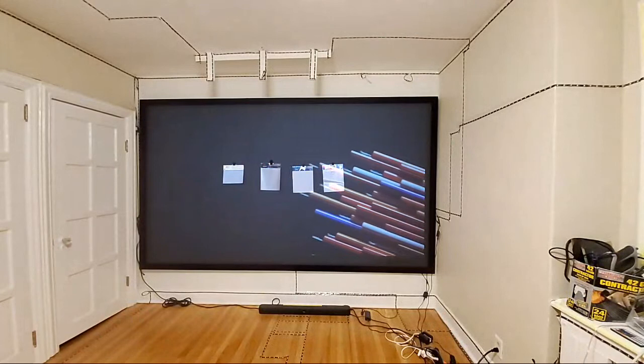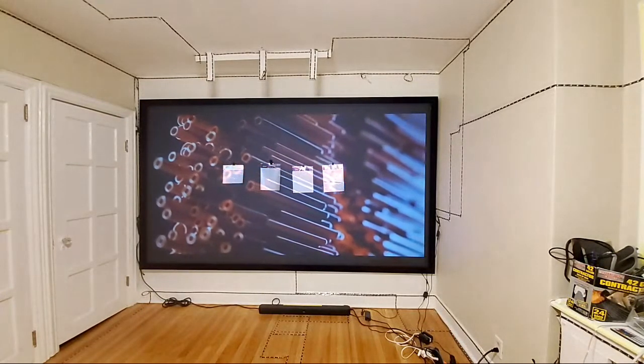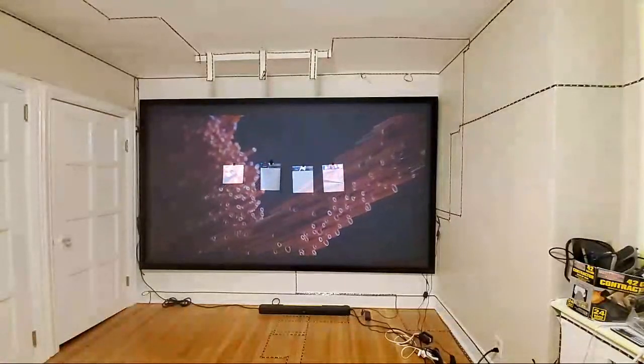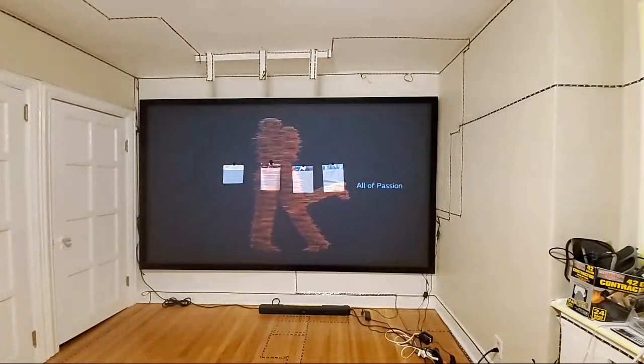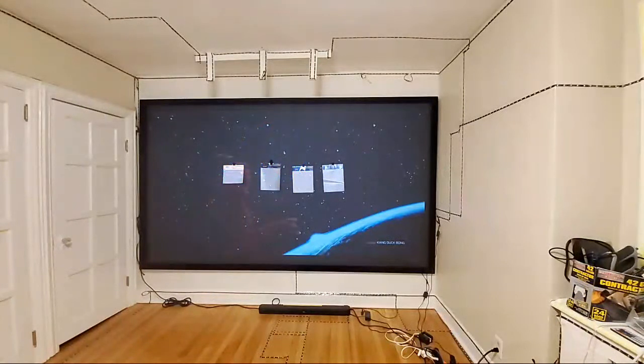Yep. This is needed in this decade and time. You have to have, no you don't, no you don't. Now downstairs I have a 235.1, same black technology, except my projector downstairs is 720p. This is a 1080p projector. I can't wait to hook this up. This is freaking cool.